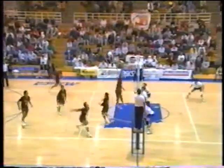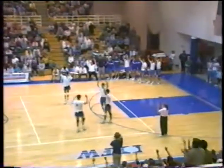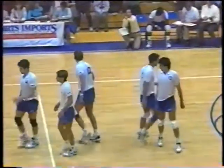Tom Junkie serving for the Dons. Nice short serve. Big block, that's trouble. Brings it back, Devaney will hit wide. Gives IPFW point 12, and here they come.